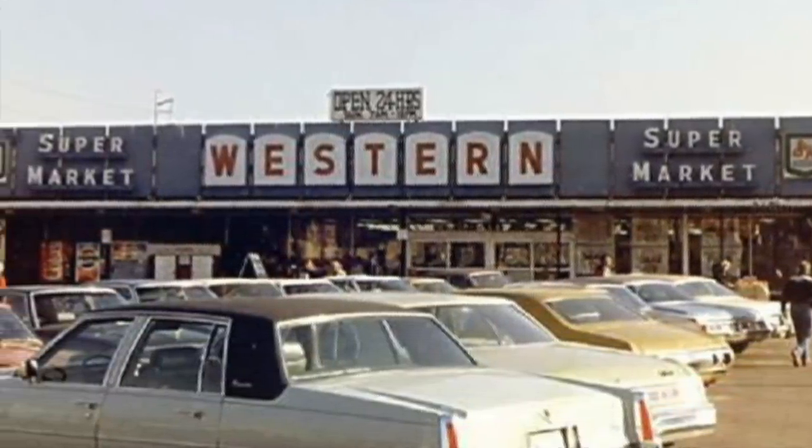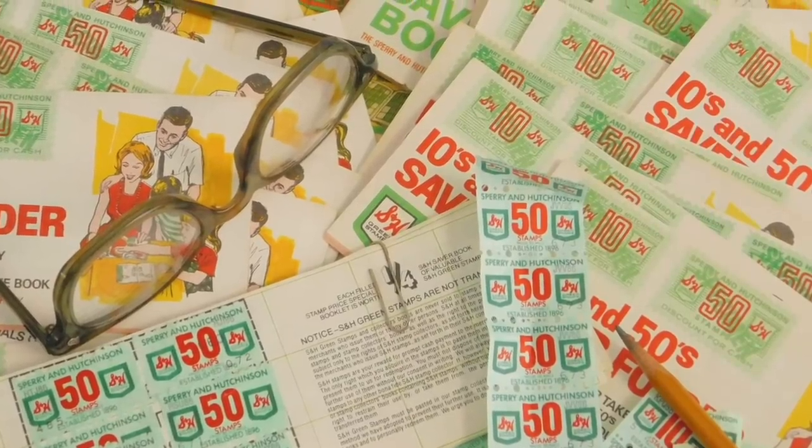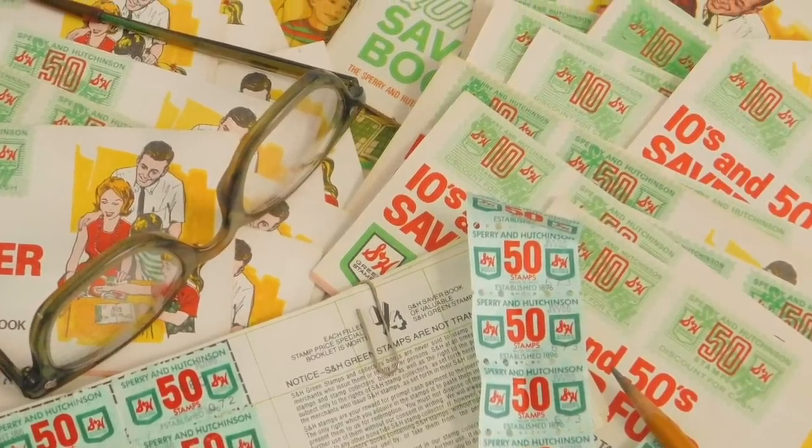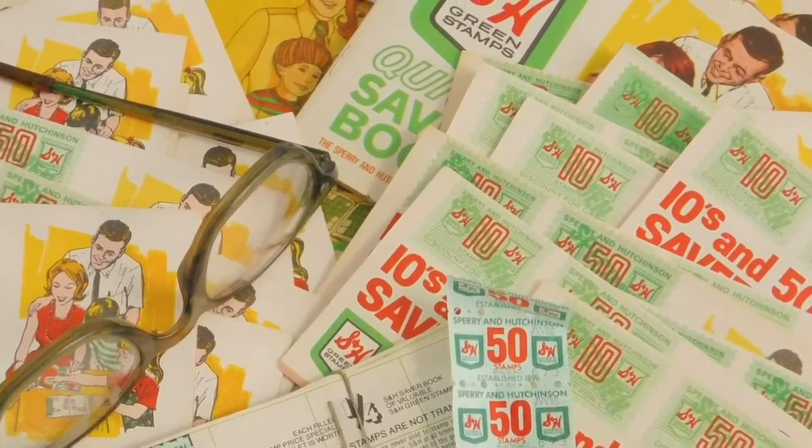They eventually morphed into S&H Green Points, where customers could redeem their old green stamps by mailing them in and filling out information on the Green Points website. As of October 2020, they no longer accept green stamps and are now left to be collectible items.